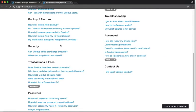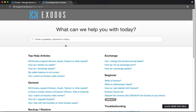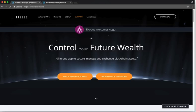So this is what I like to see in a wallet. A lot of support. And the best thing about it is it's free, just like some of the other ones we're looking at. This is completely free. So a great wallet. So when you're ready, go ahead and download that. You'll go to the main page, exodus.io, and hit the download button.